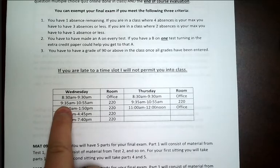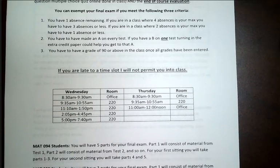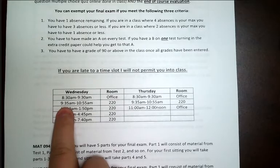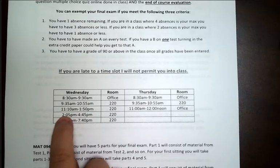So if you wanted to take your final exam in 2 different sittings, then you could come in and do both of those sittings on Wednesday. Maybe come in at 9:35, take the first half of your final, and then you can come back at 2 o'clock if you want to, and then take the second half. But you can only break it up into 2 different sittings. I will not let you study in between any other sittings.